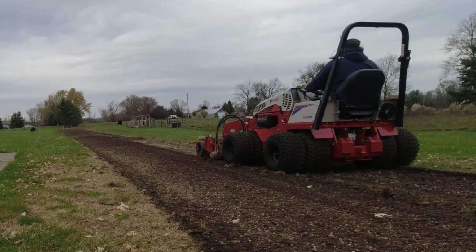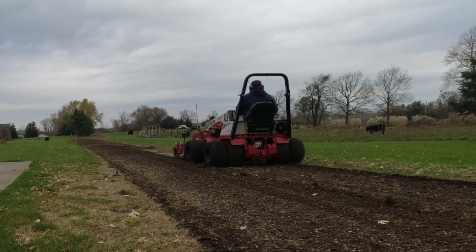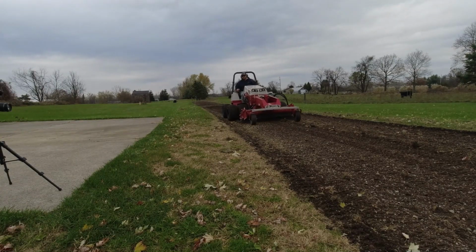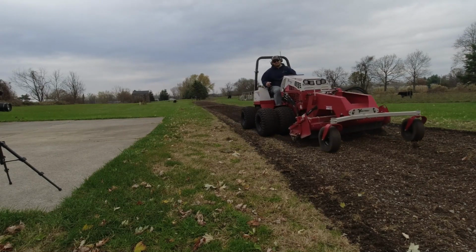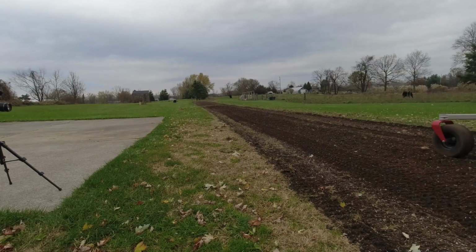Sometimes that's a lot of work. Sometimes that's most of the work that I do, is just pushing aggregate, especially into the big potholes. That pothole is just that. It's a hole. It has to be filled again. And so you have to fill that, or else it's just going to continue to be a problem. So you have to push aggregate back into that hole.